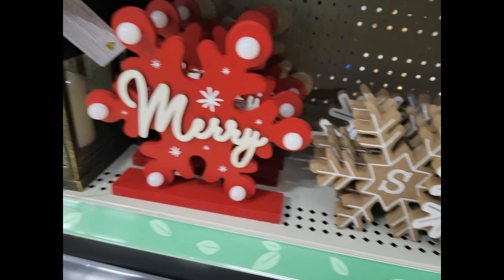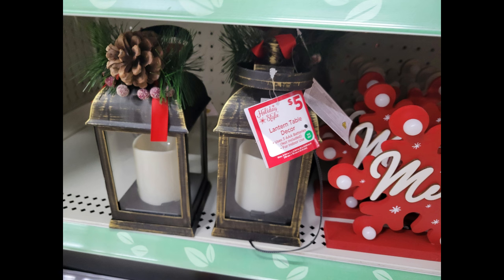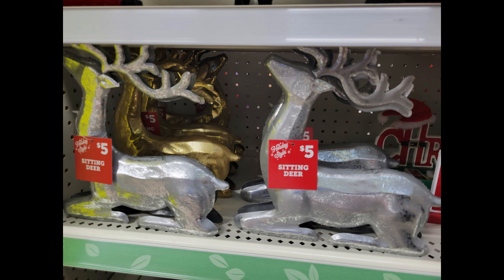We have Merry and Joy. The little battery packs are on the back. So they do, I think, take two AA batteries. And they are also, I think, $3 a piece. So it's LED lights on there too. Super cute. And then they have these little lanterns. These were $5. I took a real quick picture of that. We have some sitting deer here in gold and silver, and these were all $5 as well.